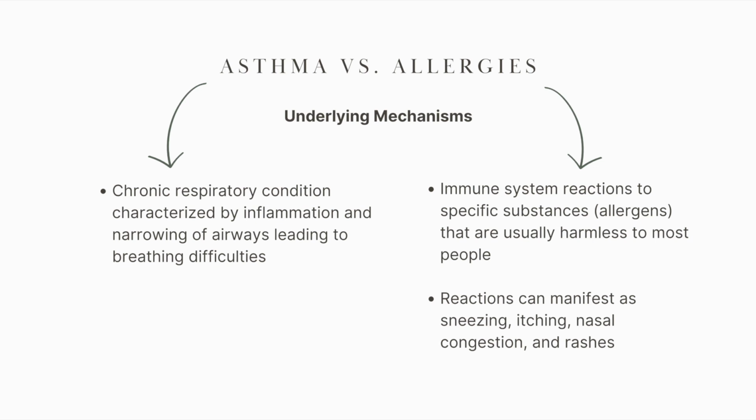Allergic reactions can manifest as sneezing, itching, nasal congestion, and rashes. It is true, however, that some people can have severe allergies that require them to carry medication and an EpiPen with them in case they go into anaphylactic shock.